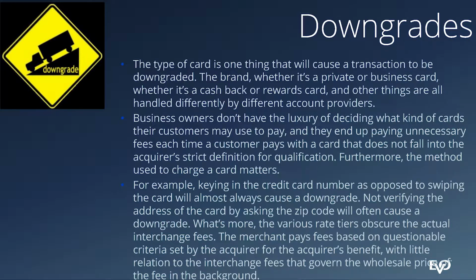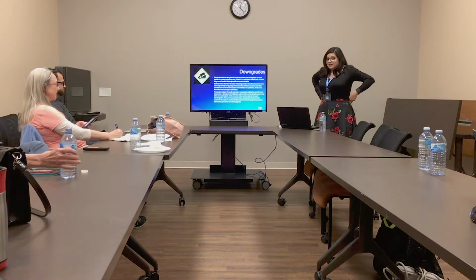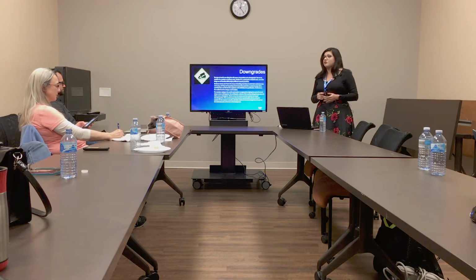What's more, the various rate tiers obscure the actual interchange fees. The merchant pays fees based on questionable criteria set by the acquirer for the acquirer's benefit, with little relation to the interchange fees that govern the wholesale of the fee in the background. So what does that mean? Anybody can tell me what that means? That lingo? Basically, it's saying that you really don't have control over a lot of what you get charged as far as tiered pricing is concerned. They make the rules. They decide whether this is a qualified transaction or not. And by they, I mean the card brands, Visa, MasterCard, Discover, okay?